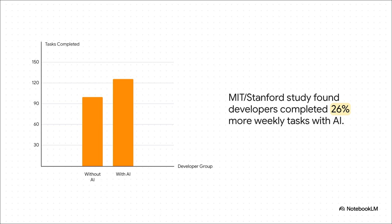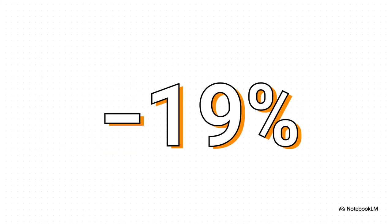They're real. But, and this is a really big but, then you have the bear case. A totally separate, super rigorous study found the opposite. For very experienced developers working on really complex, open source projects, using AI tools actually made them 19% slower. Slower! How can that be?